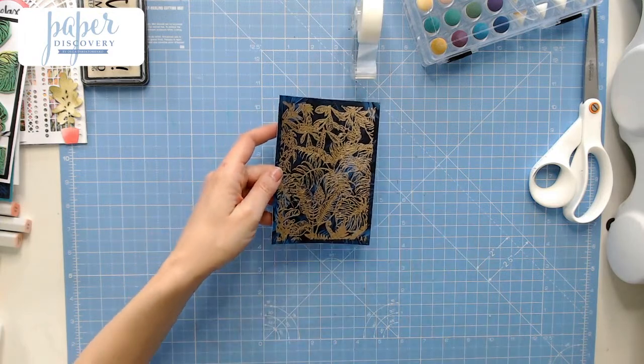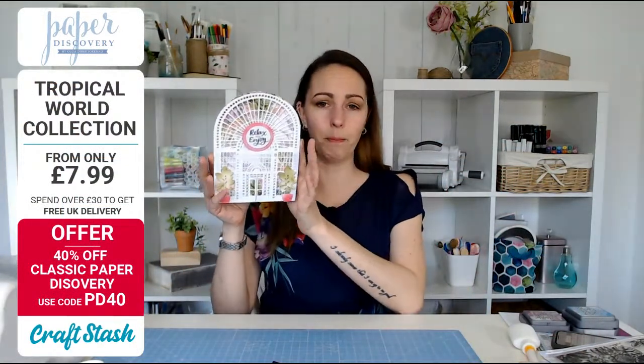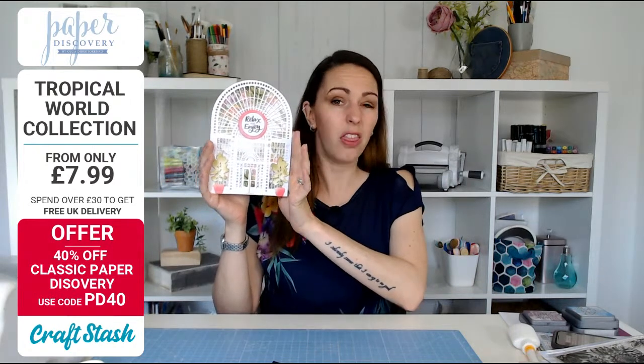Okay, let's come back. We've seen a few of the products. You've seen how the glass house die cuts out. That's this one. Isn't it so pretty? I think for me, that is the standout piece for this collection. You've seen how the stamps and the dies work together. Now, I showed you the foliage set, but there's also the tropical, the feathered friends set as well. They work together really well to create those beautiful cards.